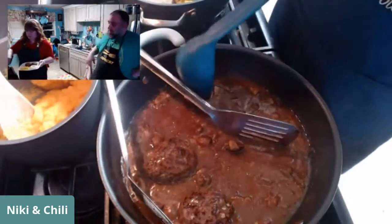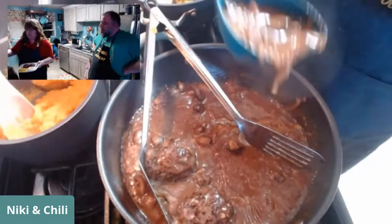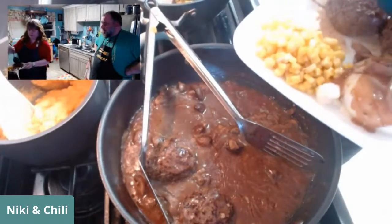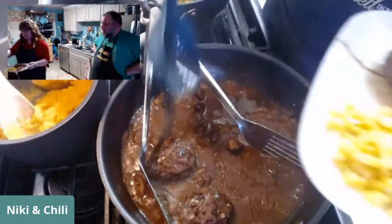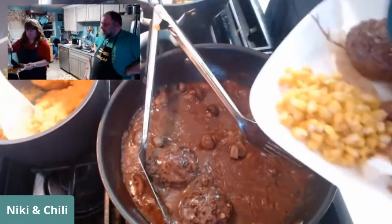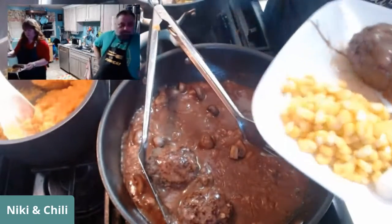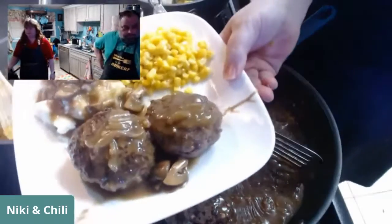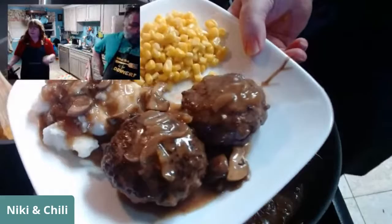I want some, but... You'll pick the mushrooms out later. I will. There's a whole bunch of them there. Oh, my. Look at all those onions. Hot damn. Salisbury steak. See, they kind of shrunk up a little bit. A little bit. Mashed potatoes.